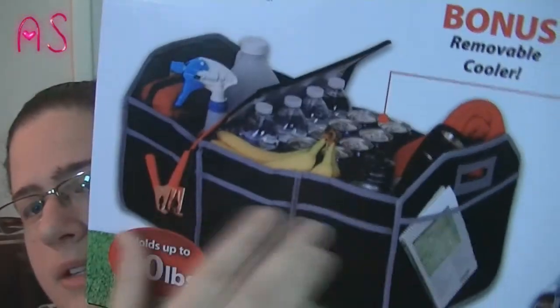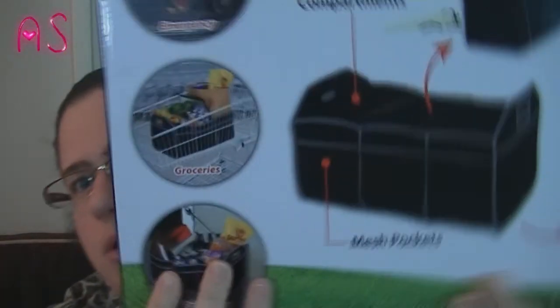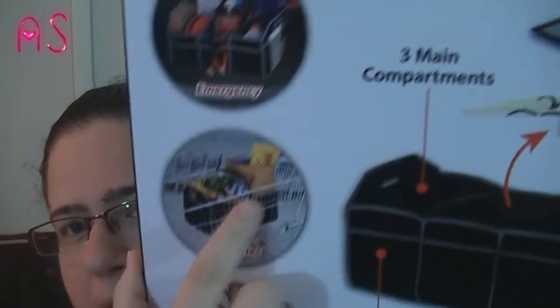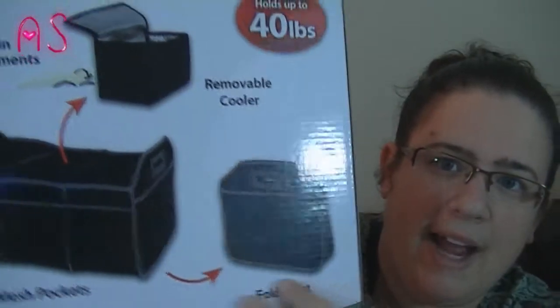And I've always wanted one of these. It is a collapsible trunk organizer, and this is by Multitech Solutions. If you could see here, it's just this organizer, and it holds up to 40 pounds. And you can put stuff in the basket in the trunk. And then it also came with a cooler right here. And it folds flat after you're done.